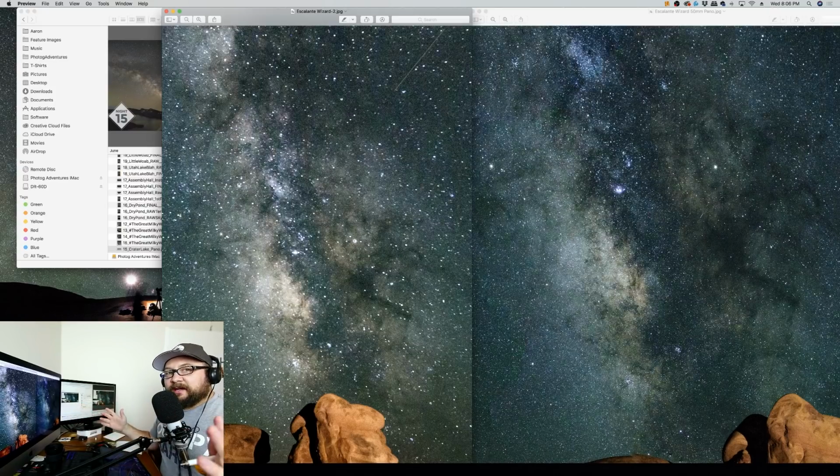So check out Sequator if you're on a PC. You can actually use Sequator on a Mac too, or you can buy Starry Landscape Stacker.